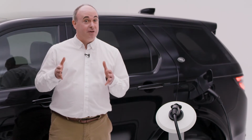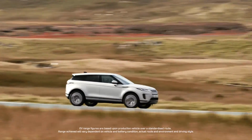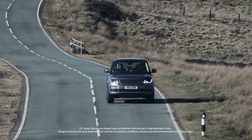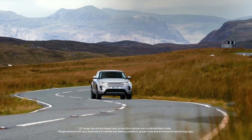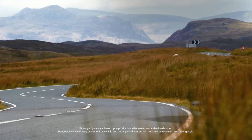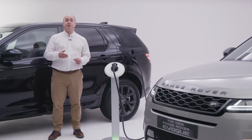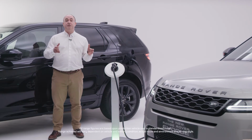In all honesty, real-world figures for PHEV vary more than for any other type of vehicle and are very much dependent on usage. With electric range of around 30 miles, if your journeys between charging periods are less than that, potentially you might never start the engine. Costs for running on electric are about 4 or 5 pence per mile, compared with 15 to 20 pence per mile for petrol or diesel.